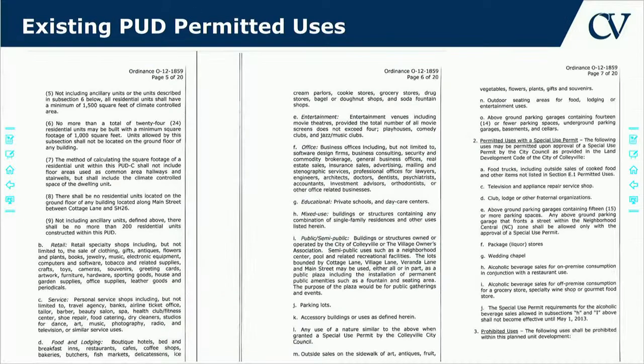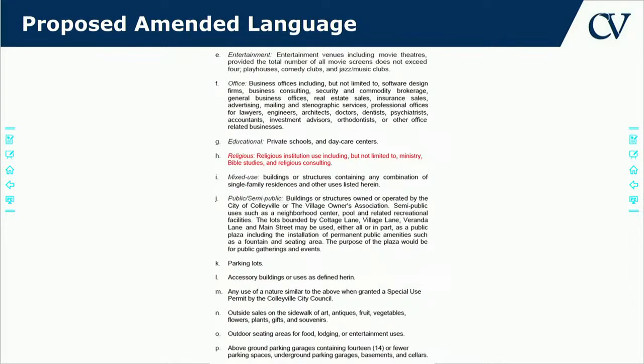Let me go to the language. So the existing PUD has all this language, what's allowed, what isn't. And what's being proposed this evening is to allow for this specific use under this category, religious institution use, including but not limited to ministry, Bible studies, and religious counseling, which is what their current operations are at their current location. So Jackie, in thinking about that language, it does indicate religious institutional uses. If that's too broad, we can narrow that down to be very specific and say it is limited to ministry, Bible studies, and religious consulting if you feel that's more appropriate.